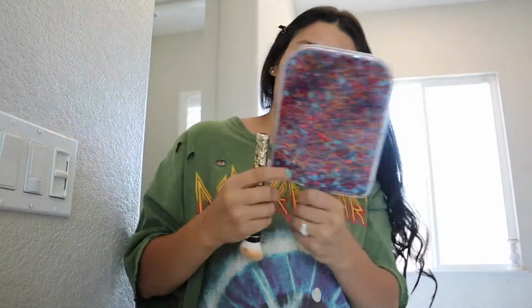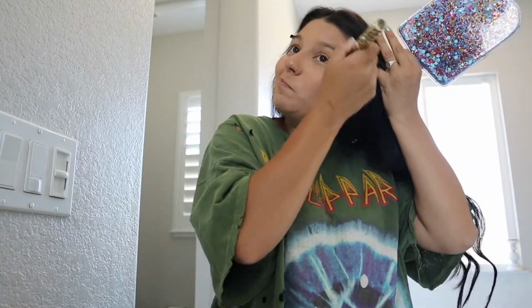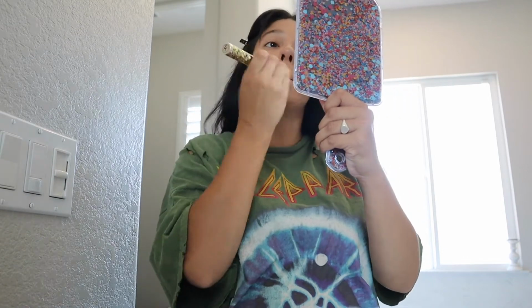But I put half a pump of this foundation on my little palette, and I'm not gonna use the rest of it. My beauty blender would have sucked that up in 2 seconds. You're like, hey, I'm using a mirror, but I'm not.